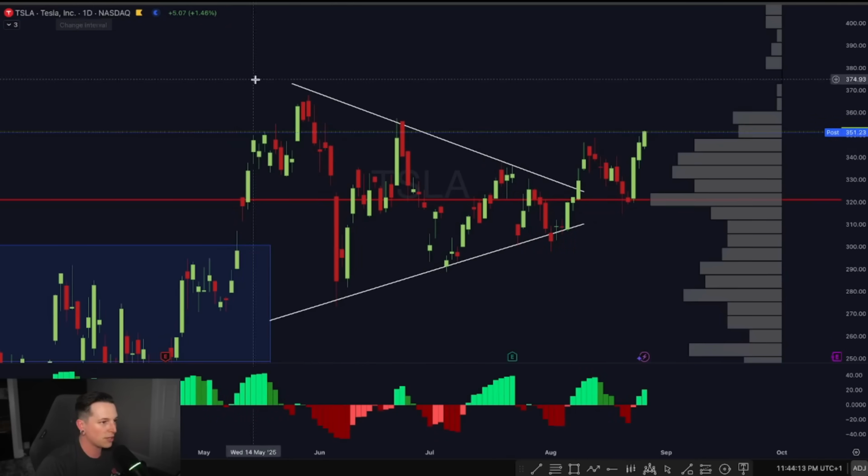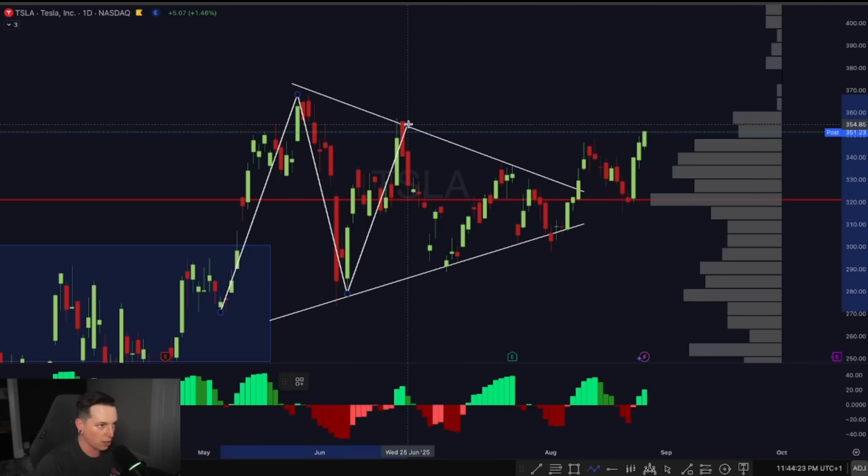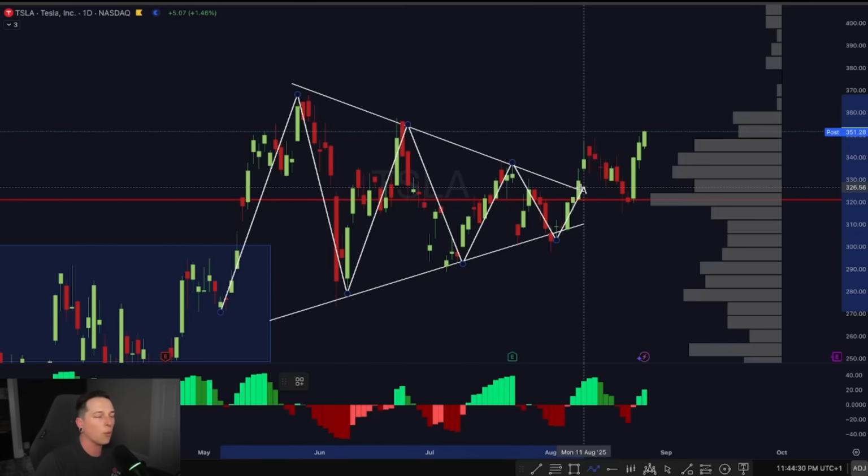Basically, price action has been squeezing within this wedge for the past couple of months. We've been making lower highs and higher lows. This is a classic squeeze or compression price action. Normally, what will happen here is when price is squeezing like this, we will normally have a continuation pattern.